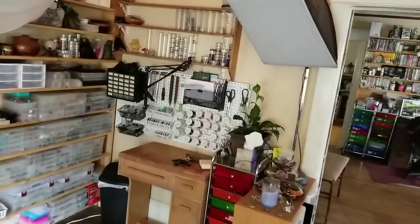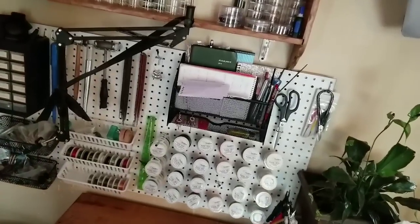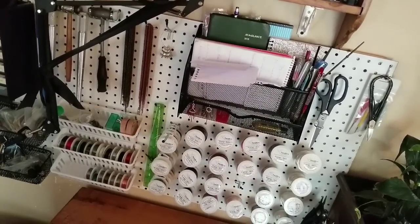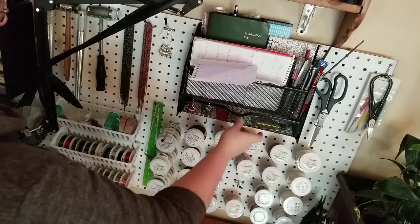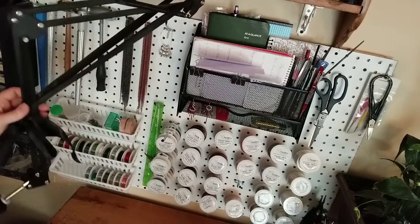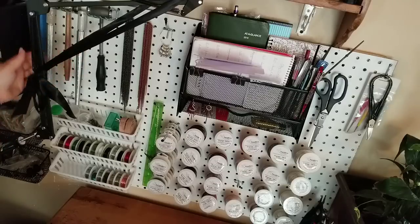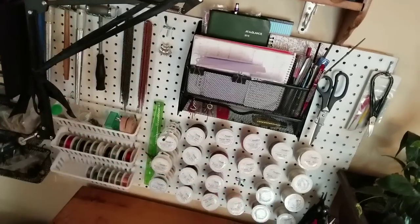I just used Pegboard, coming in for you to get a closer look. I used screws to attach this desktop organizer that has a little drawer. It's just where I keep my papers, some tags and stuff. I've got my same janky camera arm. I don't know what happened, but it won't hold the weight of the camera anymore, so I have ribbons tied around it.